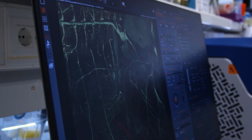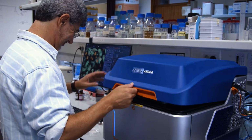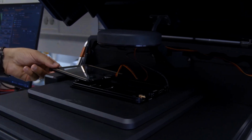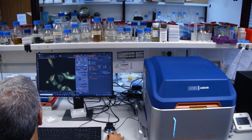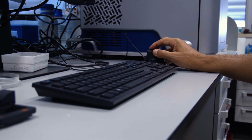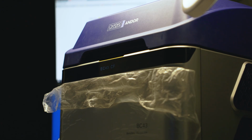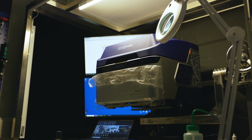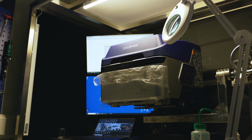So our initial concept picked up from our already successful BC43 confocal benchtop microscope. We already had existing customers for the BC43, so by listening to those customers and observing them using the BC43 as it was in its first generation, we were able to identify new improvements that we could make to that product range.